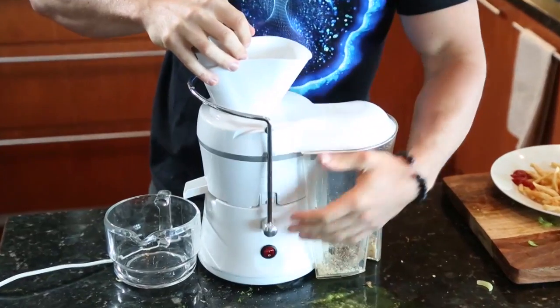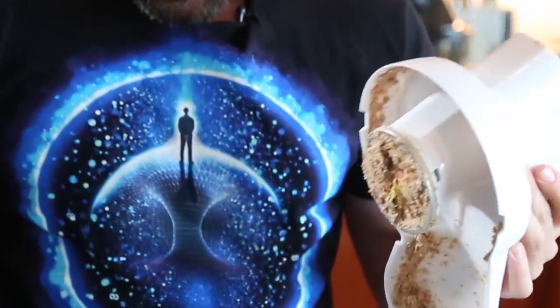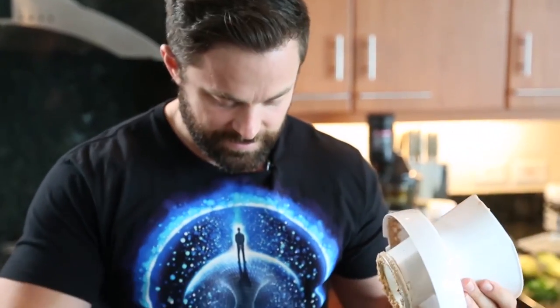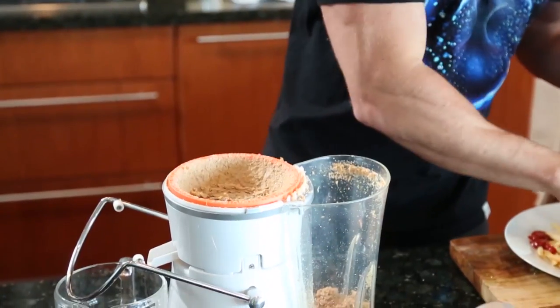All right, that means something. It didn't really make any juice. It kind of just turned it into this sludge-like substance. So that's what happened to the burger. Now let's go to the fries and see what happens.